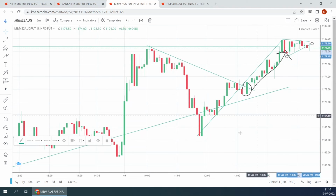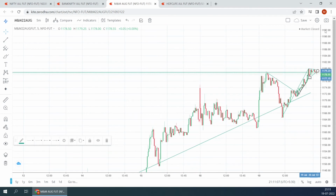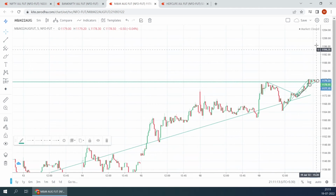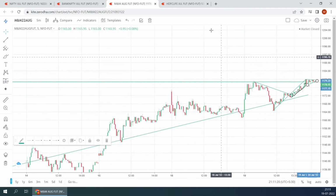How much is this? This is around 79 to 66. 66, 76, 77, 78, 79 is around 13-14 points, friends. So we can easily achieve 1190, 1192 here. Okay, 1190, 1192 is easily achievable. Once it goes till there, 1200 would be a round number that it will achieve, friends. Okay, this is the buy stock for today.